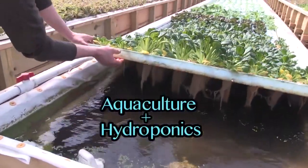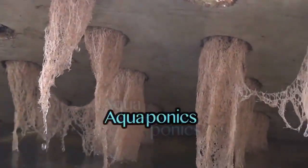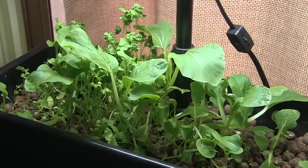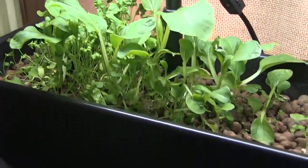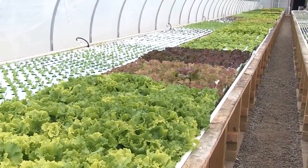Aquaponics is a combination of aquaculture and hydroponics. That is, a combination of fish farming and farming without soil. You can do it on a tiny scale, growing lettuce on top of a fish tank, or a large scale in a state-of-the-art greenhouse. Basically, it uses fish waste to fertilize plants.